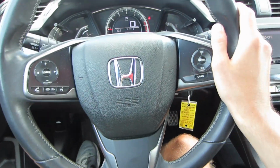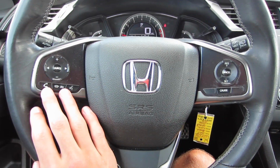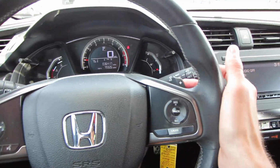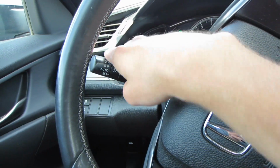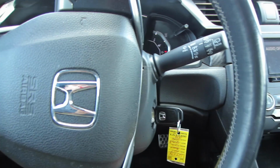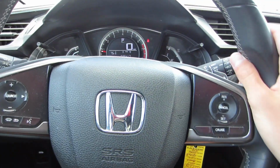And then coming to that steering wheel, it is a 3-spoke leather wrapped wheel. Cruise control as well as your audio controls, voice commands and Bluetooth over here on the left. Paddle shifters mounted on the back of the wheel. Automatic headlights, fog lights, tap to 3 blinks blinkers over there on the left. And over on the right you do have your intermittent wipers as well as your rear wiper controls.